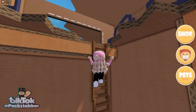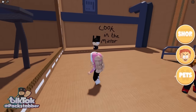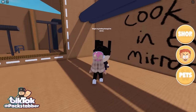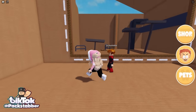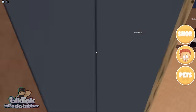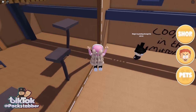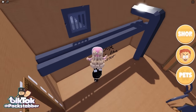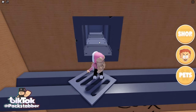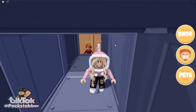All right, let's climb this ladder. Let's go. It says look in the mirror. Wait, what? Try looking through the mirror. I got it, Spidey. So it's like a reflection. We have to guess where the platform is. That is so cool. This is gonna be pretty tough. We gotta jump like this, or maybe go like this. I don't know what side I'm on. I'm totally confused. Oh, I think I got it. Here we go. Yes, I did it. Wait for me. I'm coming too.